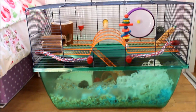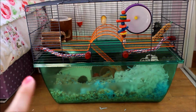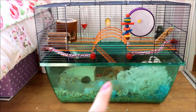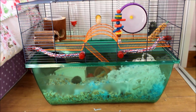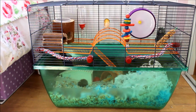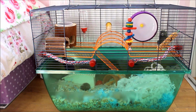So like I was saying, this is their new cage, and it just sits now at the end of my bed here. I've just turned it around for this video so the lighting's not getting in the way. I did have baskets and things here, but I decided that I didn't really need them, and I'd prefer to get rid of them and have a bigger cage for the gerbils and more space for them, because I don't have a massive room, but I wanted them to have this cage, so I got rid of a few things so they could have room.